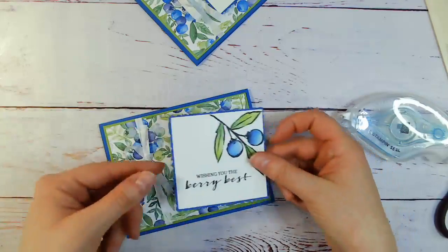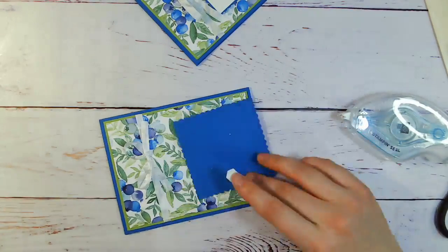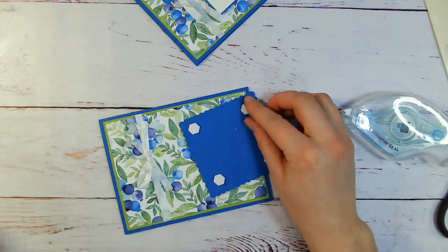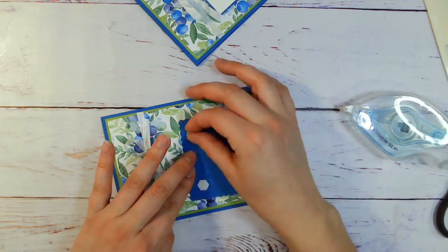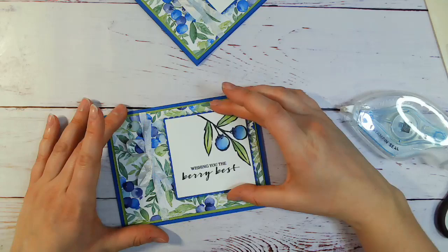just like so. And to attach it to the front of my card, I'm just going to use some dimensionals. So I'm just going to flip it over and pop 4 dimensionals down. I love this blue paper too, Sharon. I think the Pacific Point is just so bright and cheery.